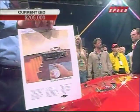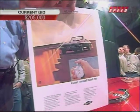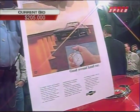They brought a bunch of contemporary Corvette ads from the '60s. This one says, "Good secondhand car." The secondhand is on the stopwatch.